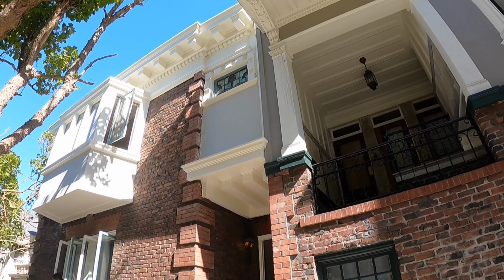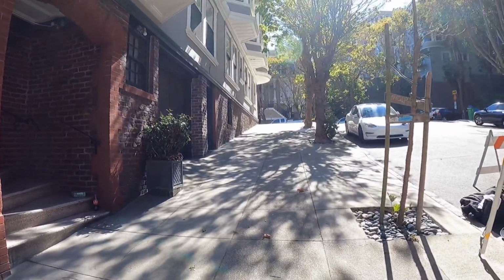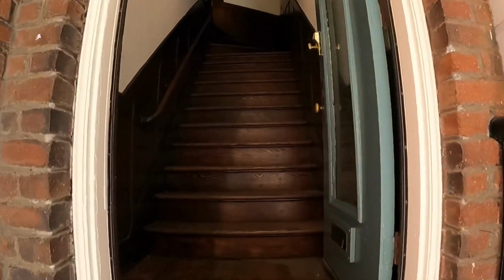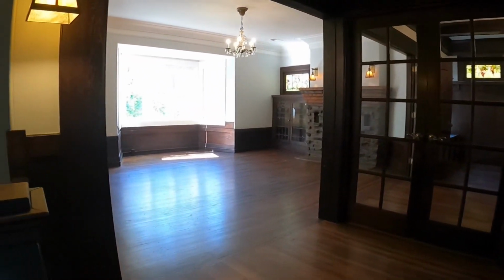This is a spectacular top floor unit located in between the Panhandle and Buena Vista Park. Okay, so let's enter this building. You have a completely separate entrance and you walk up to the top floor. You're just a block away from the Panhandle, blocks from the Divisadero corridors where you'll find many fantastic restaurants.